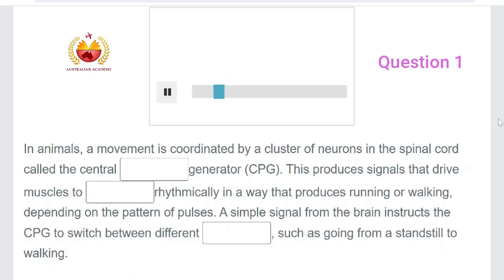In animals, movement is coordinated by a cluster of neurons in the spinal cord called the central pattern generator, CPG. This produces signals that drive muscles to contract rhythmically in a way that produces running or walking, depending on the pattern of pulses. A simple signal from the brain instructs the CPG to switch between different modes, such as going from a standstill to walking.